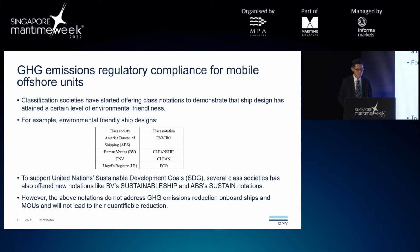Recently, to support the United Nations Sustainable Development Goals, SDG, some of the class societies have also offered new notations, for example, BV's Sustainable Ship and ABS's Sustained notations, which are more towards these SDG requirements, to show that the ship has achieved this. However, all these notations do not address GHG emissions reduction on board ships and MOUs, and will not lead to quantifiable reduction.